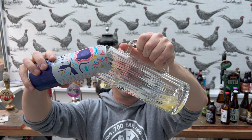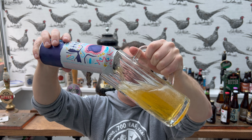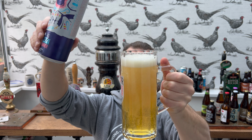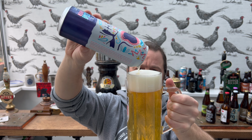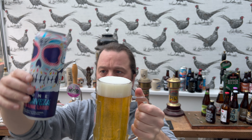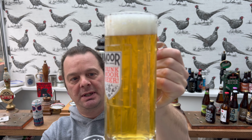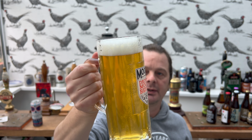I'm using a standard German style mug for this. Let's show the beer first and foremost. Two finger white head, good levels of carbonation in the beer, slightly hazy, light amber coloured lager.